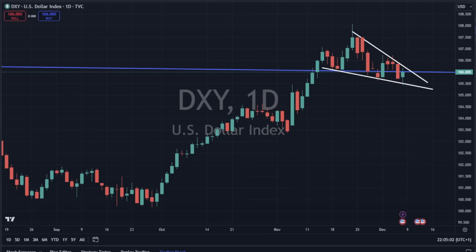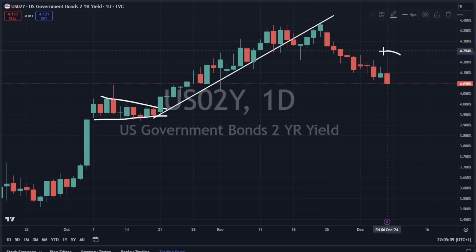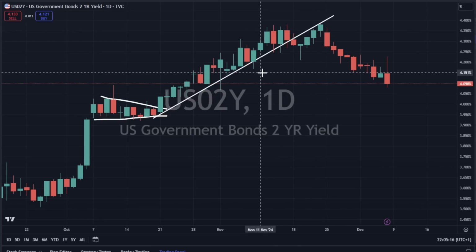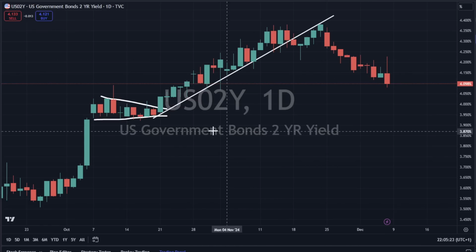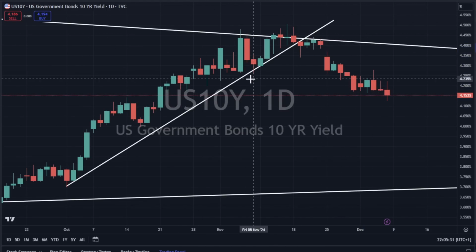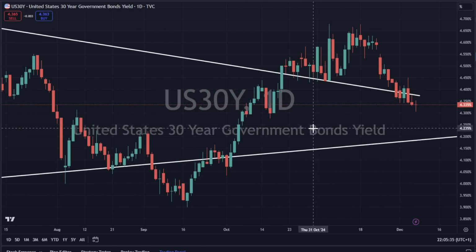Now, yields, they dropped today, even though we had the dollar go up a little bit. So yields were down. We had a pretty good move. Lots of volatility today in the 2-year yield, and that's just been working its way on down. Now, if they're doing QE, quantitative easing, they very well could be in here messing around with bonds. You got the 10-year yield that's also working its way lower, and that momentum is to the downside. Then the 30-year yield is flat for the most part today.